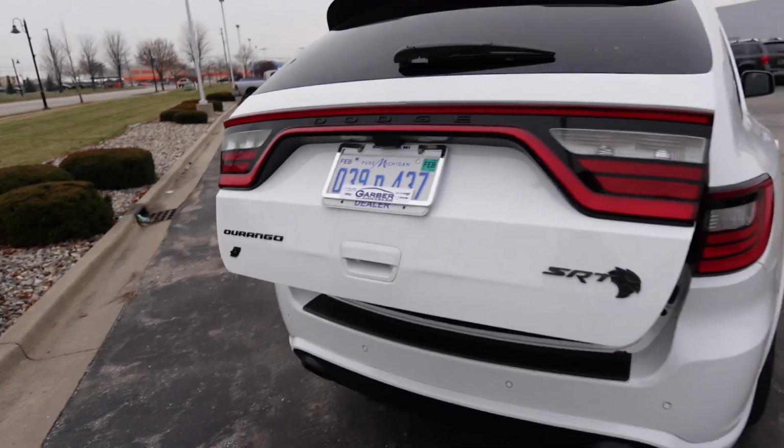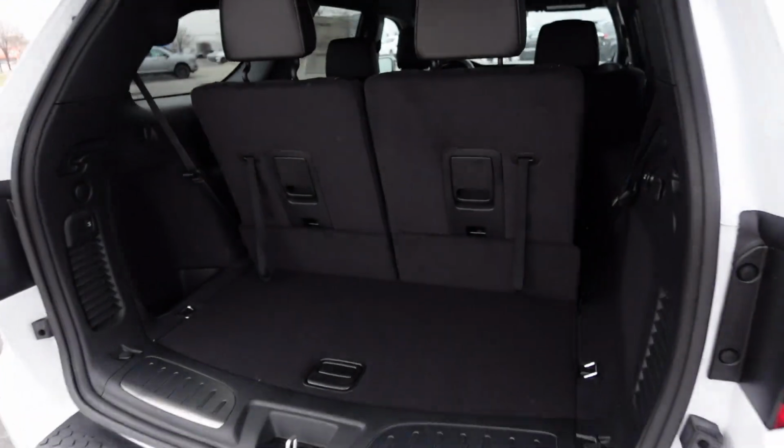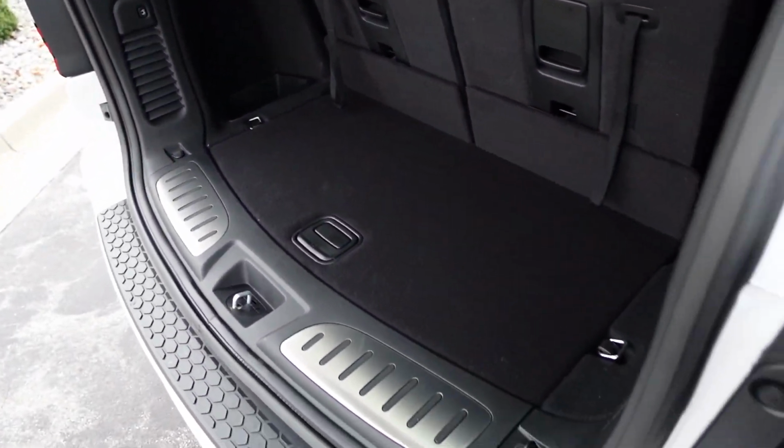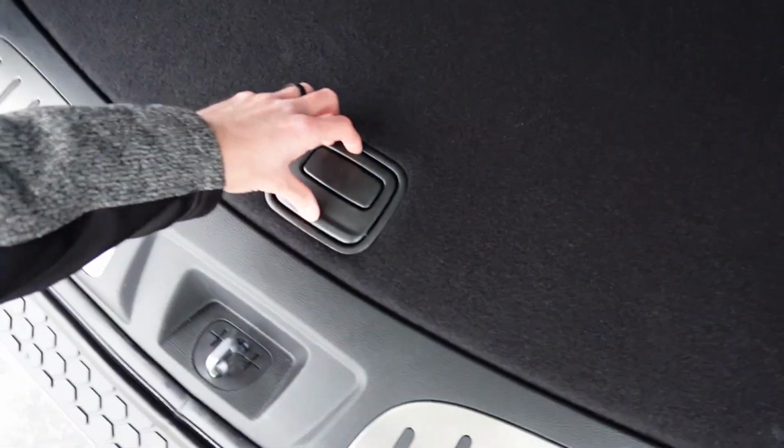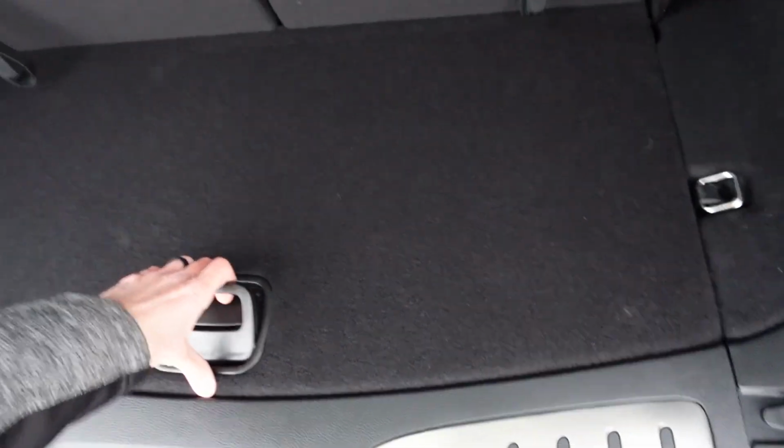Electronic button, you're just gonna tap it once and it's gonna automatically open up. So with the third row in the upwards position, you still have a pretty good amount of storage area. There's even this you can push down and pull up. We have more hidden storage space all underneath the floor.